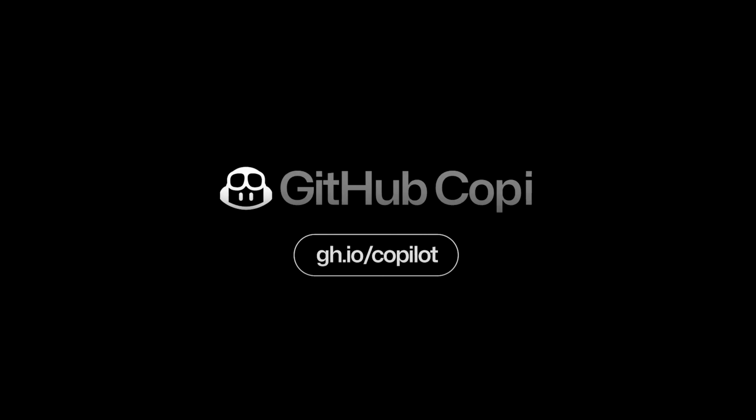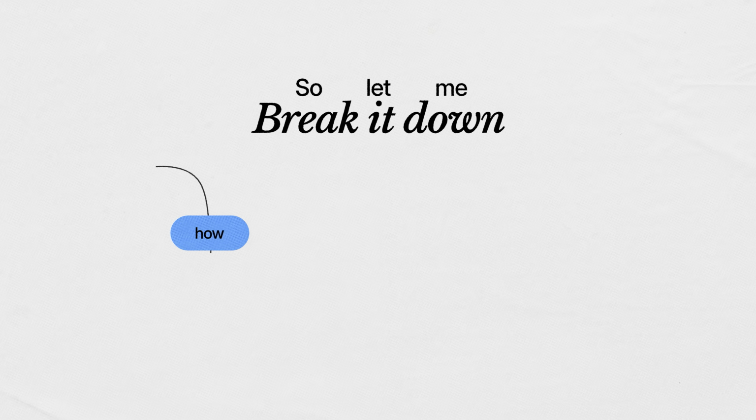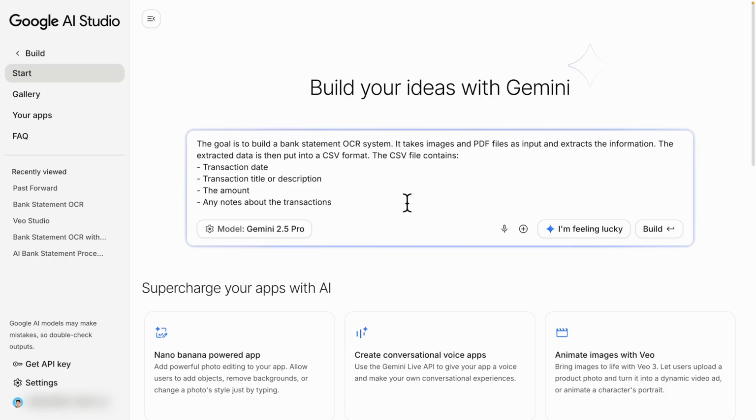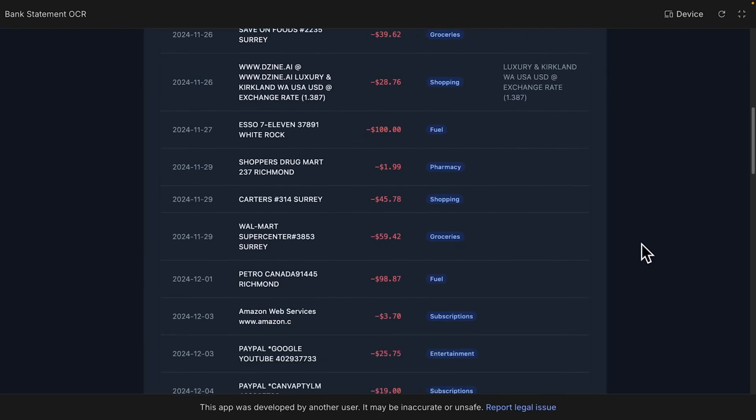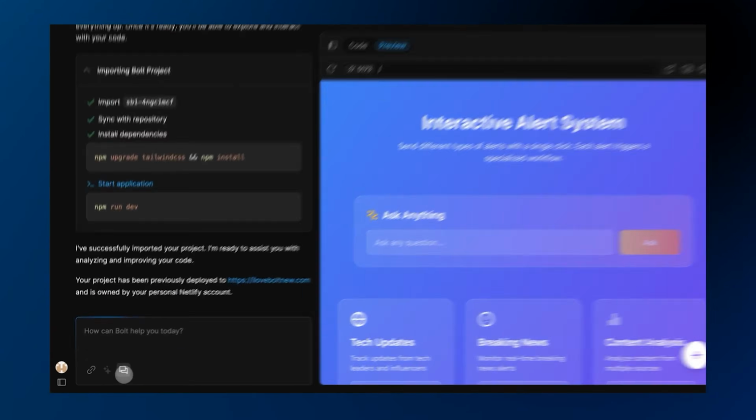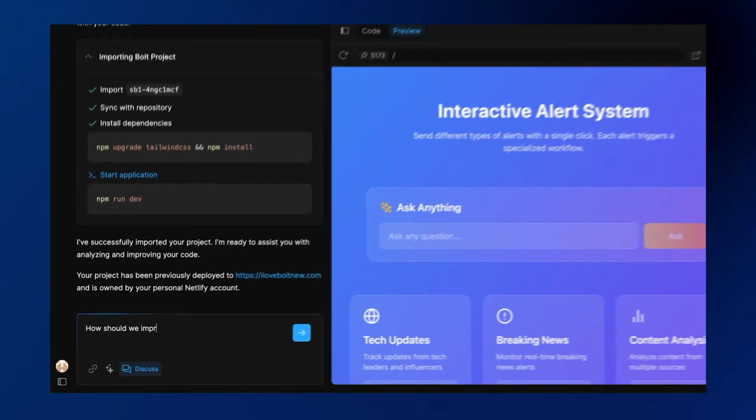All right, development. This is the most saturated category of all. There are like 30 coding assistants now. So let me break it down by how much control you want. On one end, the simplest stuff, Google AI Studio. You describe an app, it builds it, and you deploy it. Great for prototypes, one-shot experiments, and Replit is very similar too. And then there's also Bolt, all good for getting something up fast.